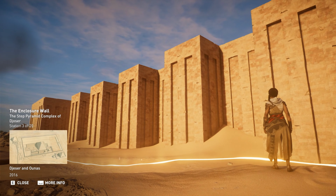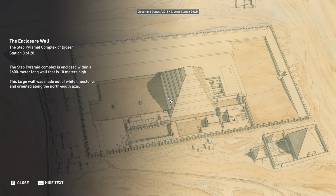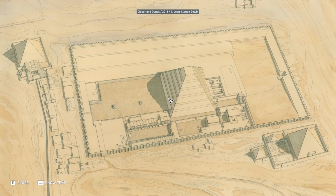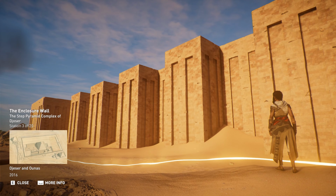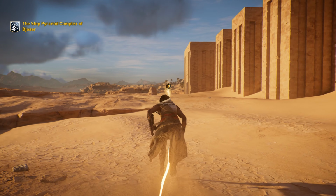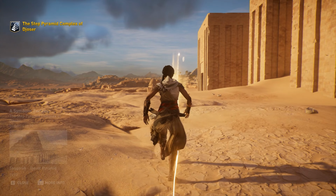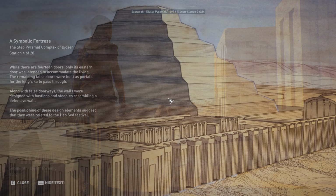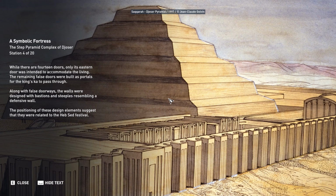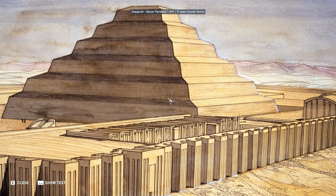The Step Pyramid Complex is enclosed within a 1,600-meter-long wall that is 10 meters high. This large wall was made out of white limestone and oriented along the north-south axis. While there are 14 doors, only its eastern door was intended to accommodate the living. The remaining false doors were built as portals for the king's ka to pass through.